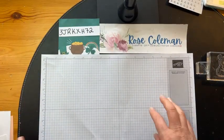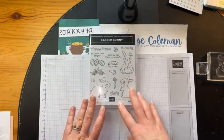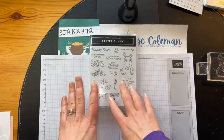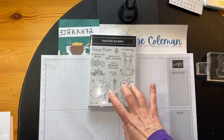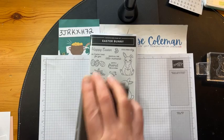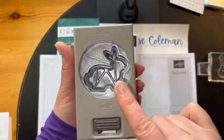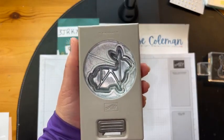They are super fun. Okay, so Easter. Let's talk about Easter. We're going to play with Easter Bunny. If you ordered this early in January when the catalog went live, you got the punch, right? There is a punch that coordinates with it, and I'm going to just grab it. It is not available right now, but here's the good news. I give you the bad news first and I follow with the good news. The good news is Stampin' Up! has told us that this is coming back around the week of May 15th.